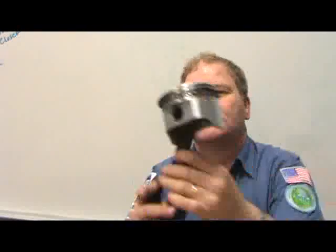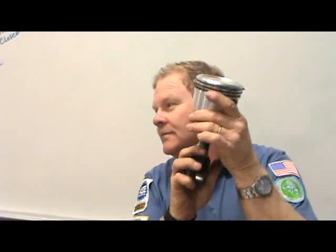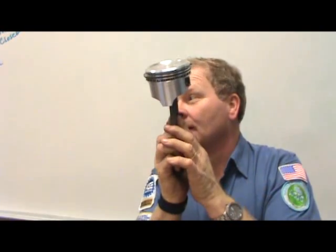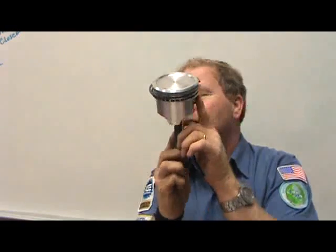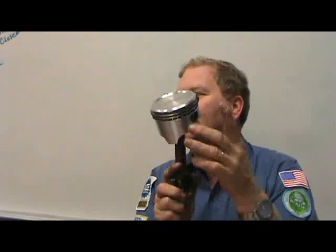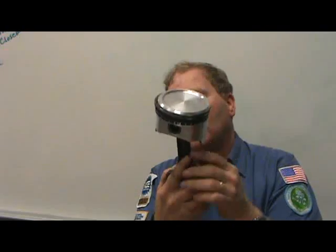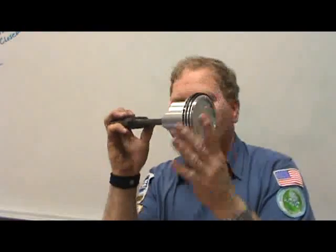The floating wrist pin. What's a floating wrist pin? Somebody tell me. Is this a floating wrist pin? Is it pressed in? Yes. It isn't floating. If it's got snap rings, it's floating. If you can warm the piston up in some hot water and push the pin in with your fingers, it's a floater. This one, if you were to bust that piston off, the pin would be part of that rod. It's real hard to get out, and you have to have special tools to press it out. This is not a floating wrist pin. All right, you got that.